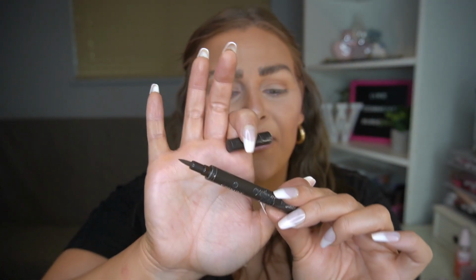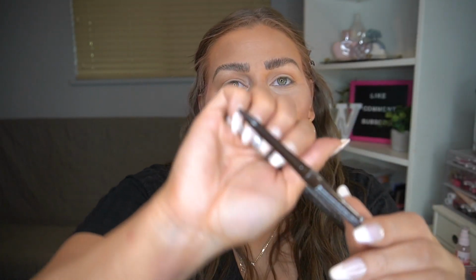So like a little brown pen. And then I also picked up the physical pencil because I needed it to smoke everything out. And this one is just like the non-sharpenable retractable one. I believe both are just in the shade brown. Oh, this is hot chocolate and this is in the shade brown.